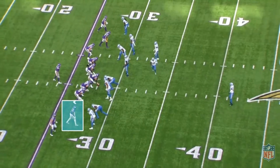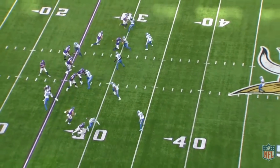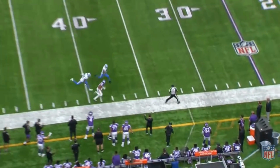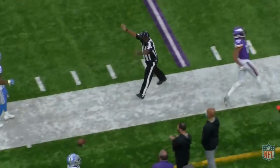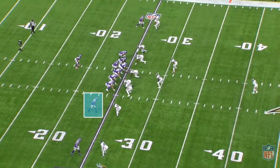Now, point number 2, Jefferson also displays an extremely advanced understanding of when and how to adjust his releases at the line of scrimmage based on his opponent's alignment and technique. And what I mean by that is he won't just rigidly run the same route the same way every time. If a corner is playing him differently, he will adjust himself to their technique or to their alignment to get the best results. Take this fade route from the slot in the Atlanta game as an example.